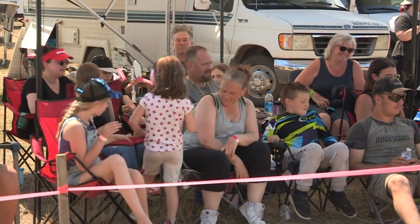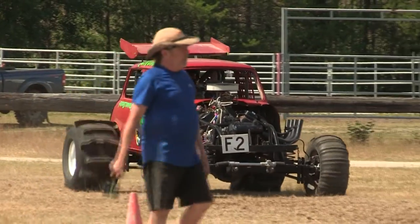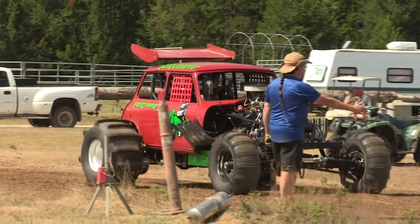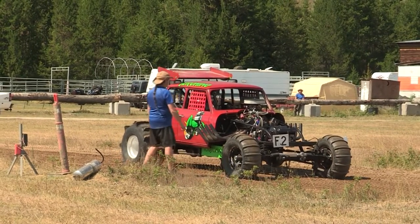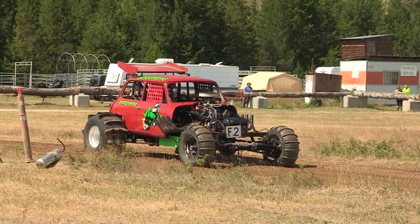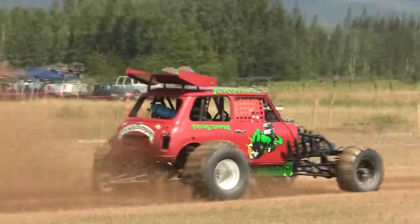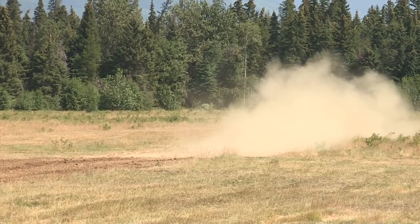For Byron Connell, calls this thing Geronimo, the Frog Stomper. 72 Austin Mini. Remember, looking for a 3.9. 3.9 out of Byron. All right. Clearly that wasn't running right. A 4.5. It would have been a 3.9.